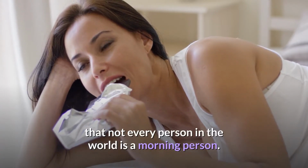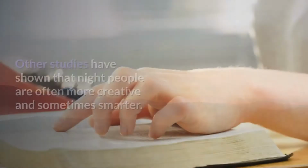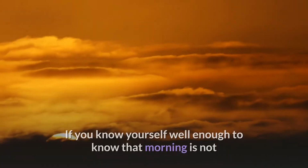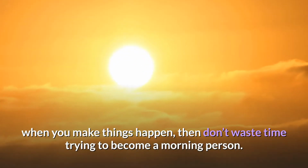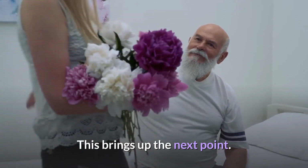As a quick side note, it's important to remember that not every person in the world is a morning person. If you are not a morning person, you are not doomed to failure in the business world. Other studies have shown that night people are often more creative and sometimes smarter. If you know yourself well enough to know that morning is not when you make things happen, then don't waste time trying to become a morning person. Instead, set aside time to focus when you do your best work. This brings up the next point.